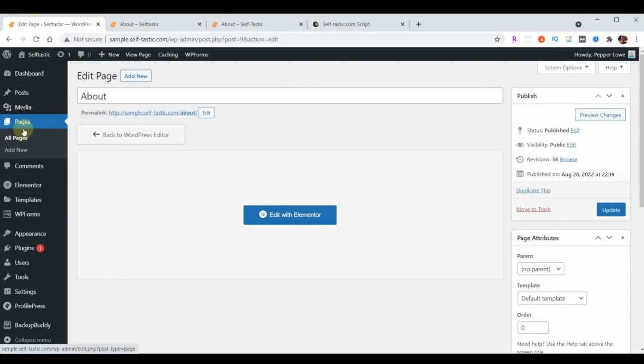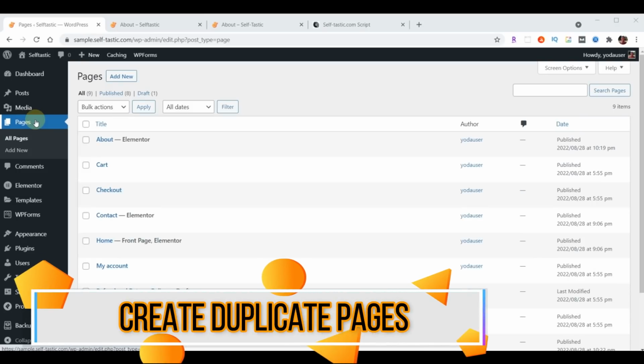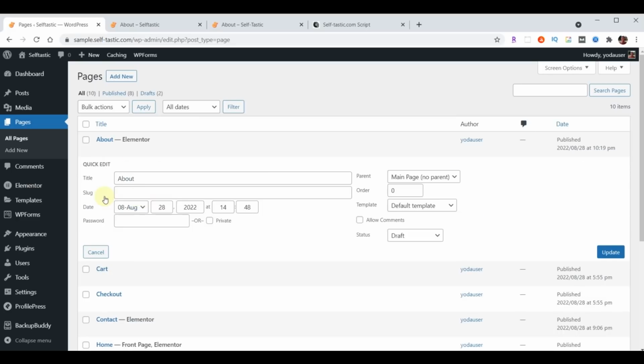So let's go ahead and go back to Pages. And now that we've made the About page, I want to make some duplicates of that page so that I can use them later. So I'm going to hover over About, choose Duplicate. Now here's our duplicate. I'm going to choose Quick Edit.